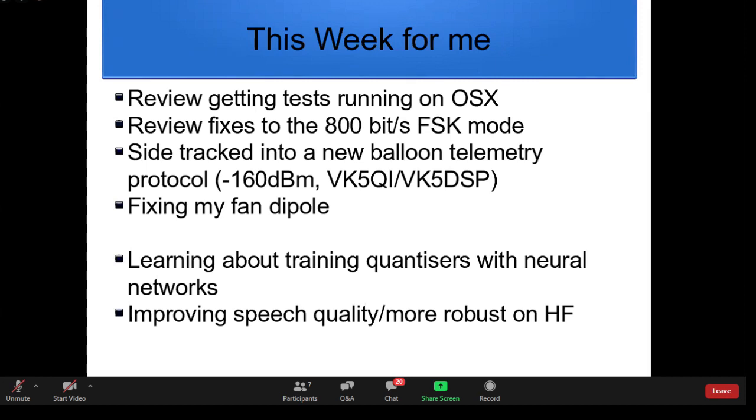Medium term, where I'm going with this work, I like the experimental side. So I'm looking at doing some more work with the neural networks, and in particular, how to combine the neural networks and the traditional quantization techniques we use for speech coding. And the general direction here is improving the speech quality at a given bit rate and getting it more robust over this tricky HF channel. So that's the general direction that I'm moving in.